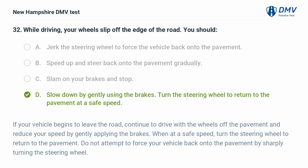If your vehicle begins to leave the road, continue to drive with the wheels off the pavement and reduce your speed by gently applying the brakes. When at a safe speed, turn the steering wheel to return to the pavement. Do not attempt to force your vehicle back onto the pavement by sharply turning the steering wheel.